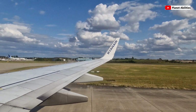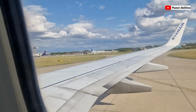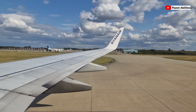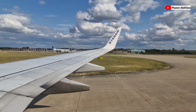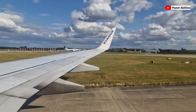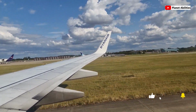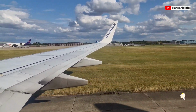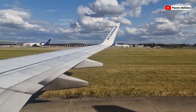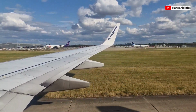Whoa, I see FedEx. You see the FedEx plane? It was not bad. That was a good flight to London. Okay, we landed at London Stansted. Cool, right? I'll see you after we get off the plane.